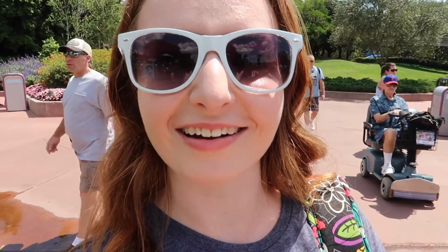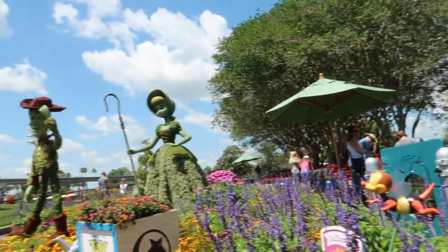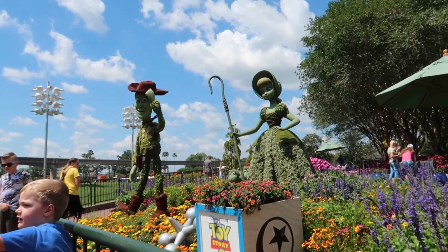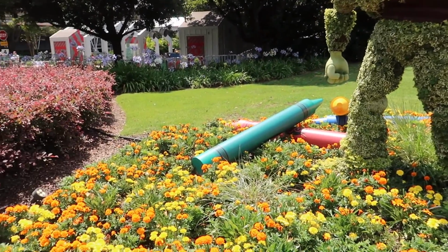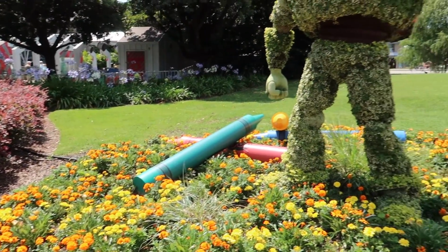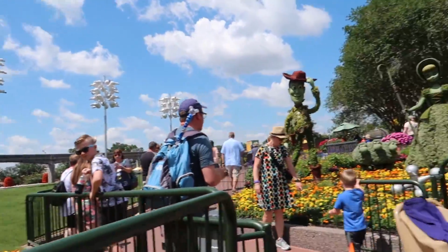The sheep topiaries are adorable. I was just taking a ton of pictures, and they have this whole playground area themed to Toy Story. It is adorable. Okay, let me give you a close-up of the topiaries. They are adorable. I love that they have the crowns back there by Buzz. The whole setup they have is adorable.